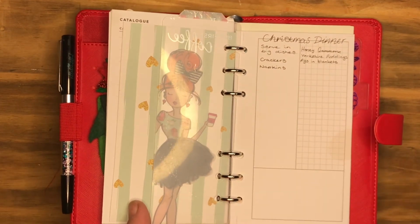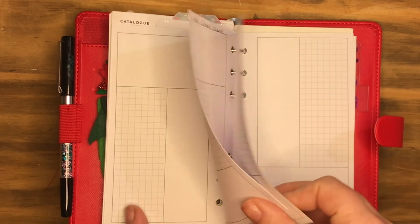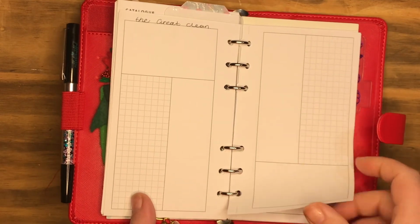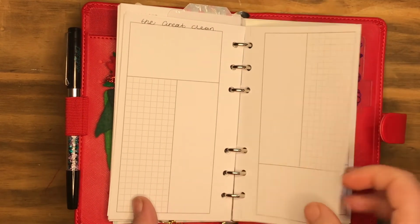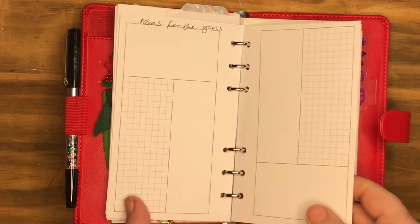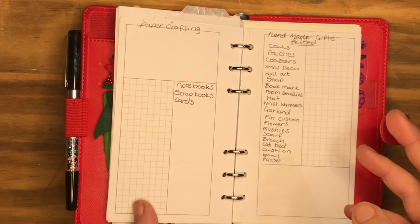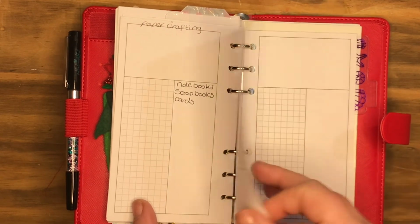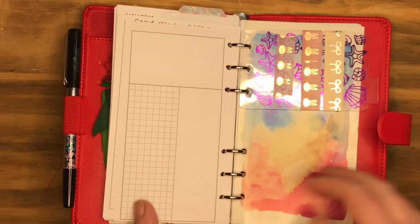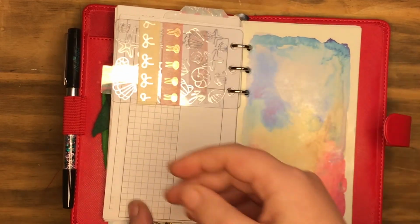And I need to remember to use the crackers, because I have 3 years worth of crackers that I keep forgetting about. So I need to remember those. So I have quite a few of these pages in here. That one there is the A Great December Clean. You know, when you go through all the kids' toys, sorting out ideas for the girls. And then I have like paper crafting, felted gifts that I want to make, and polymer clay gifts that I want to make. Because family, friends, like the adults, they all get handmade gifts. And then I just got a little thing there of washi just because I had it.